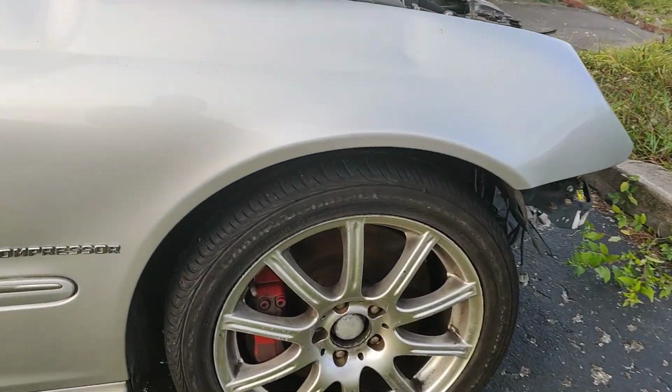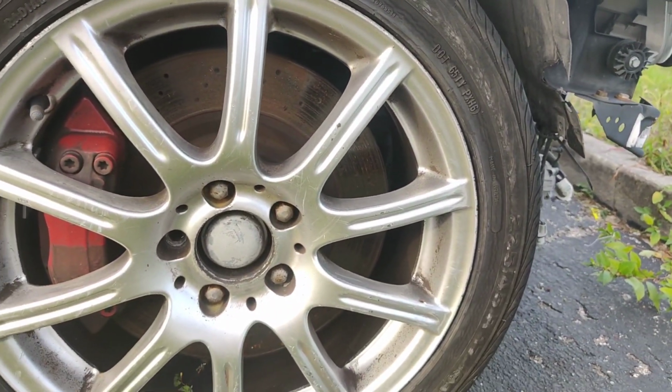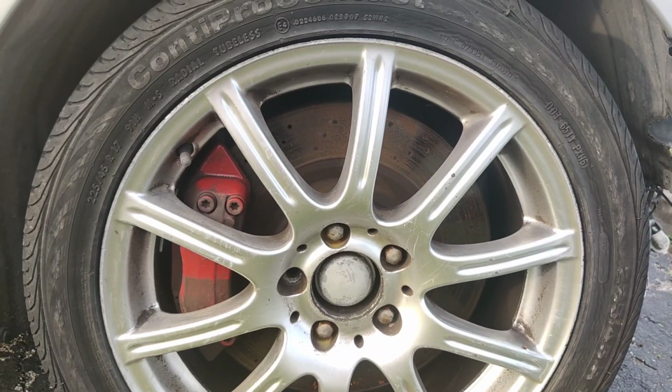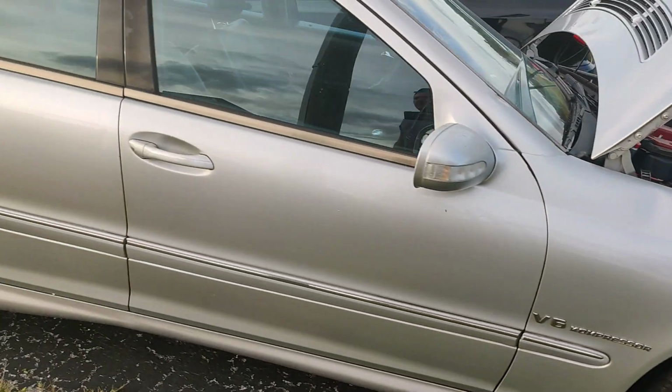I know they're massive. Look at these brakes. I mean, anybody that knows about this car, you guys probably know. Look at that, it's filling up the entire wheel well. And I'm guessing 17-inch rims, so they're probably 16 inches, 15. Yeah, they're massive. Look at the calipers. Yeah, I'm excited.